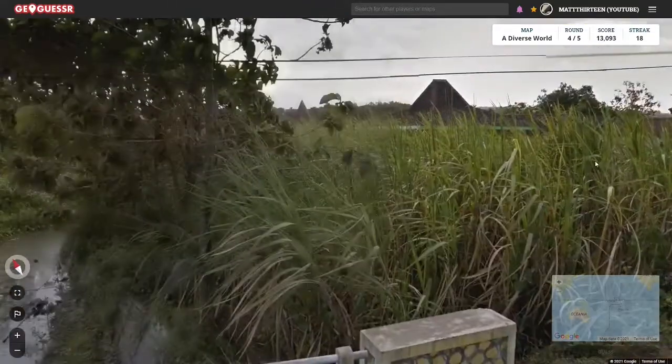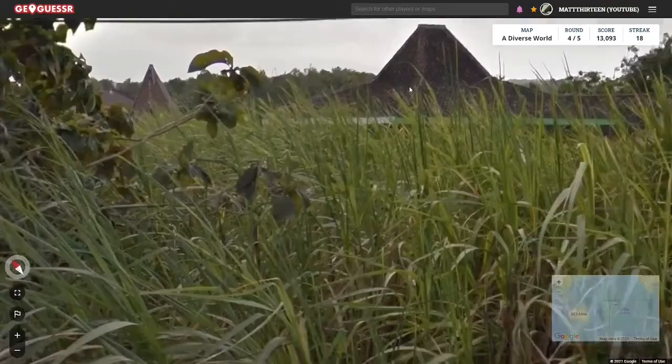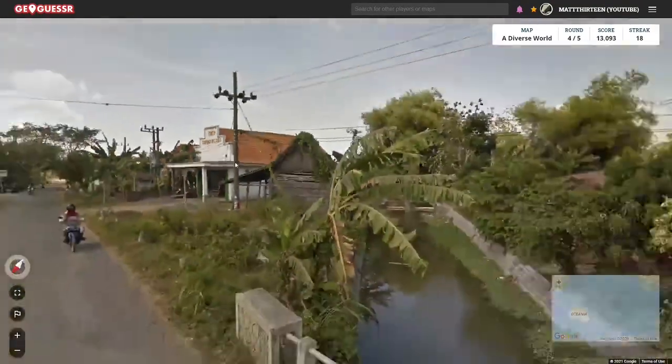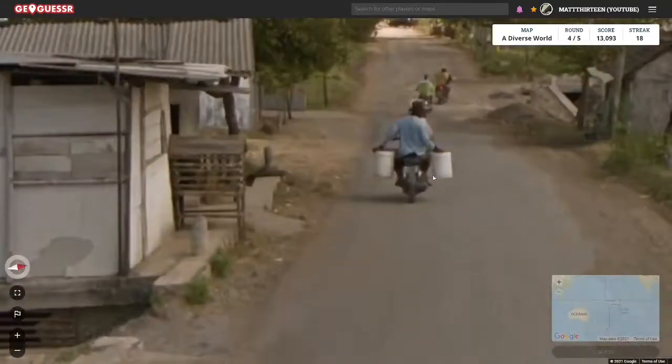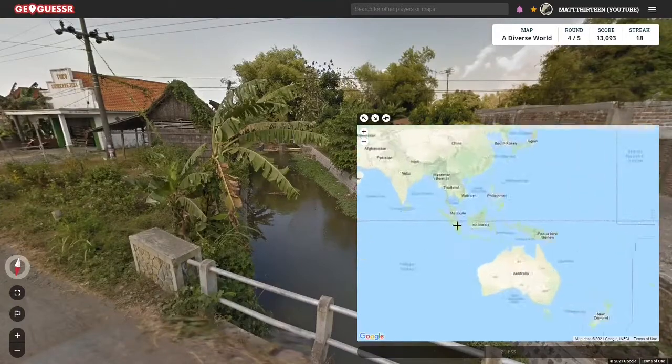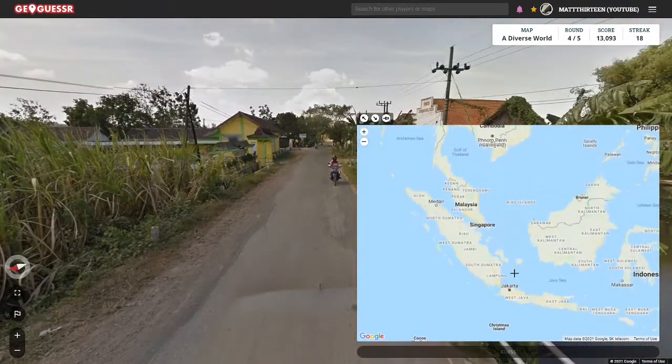Here the general feel of the architecture and the long grass makes me feel Southeast Asia, and the language on that building looks more Indonesian. There's a lot of bikes everywhere, which is quite typical of Indonesia too. And it was on Sulawesi.